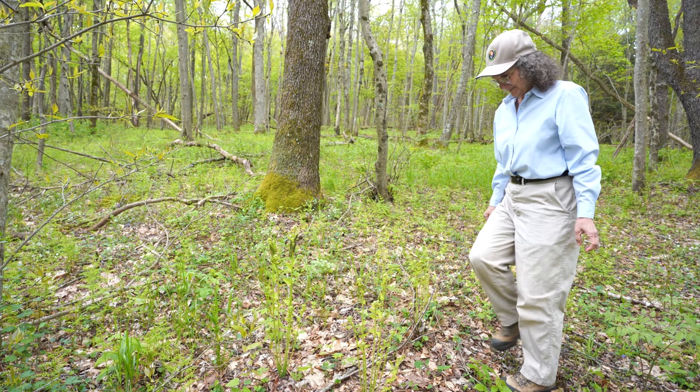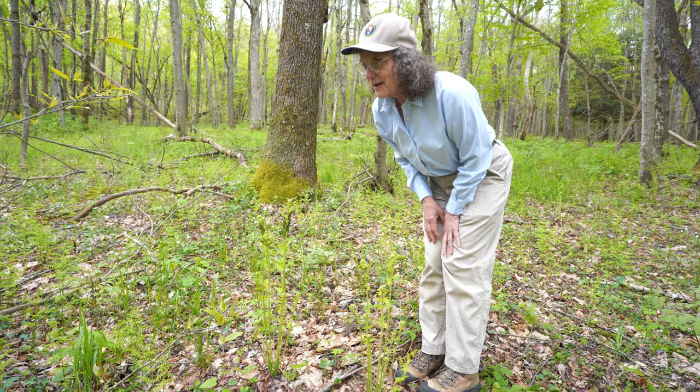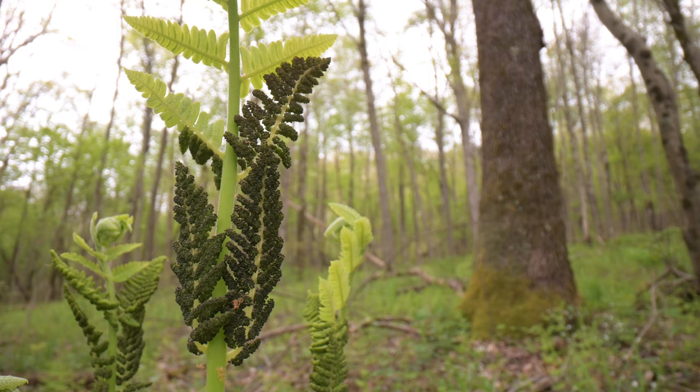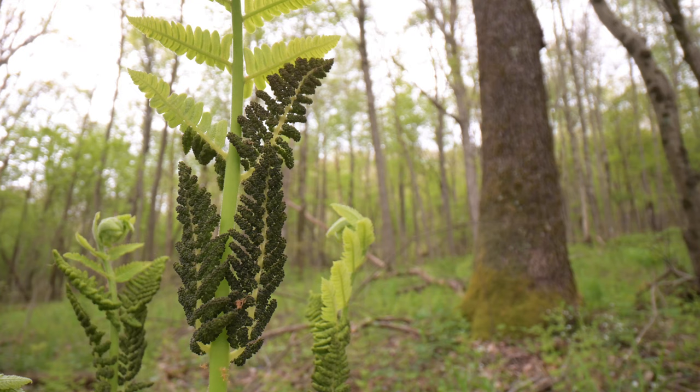So here is a beautiful fern that I'm excited to be able to show you. You can see it a lot as you drive down the Skyline Drive, at this time of year especially. You see the fresh green, and then all of a sudden you see this dark spot along the front. So this is interrupted fern, and it is perfectly well named. It comes up in this vase shape, with this tan, woolly, protective substance on it, which it sheds.